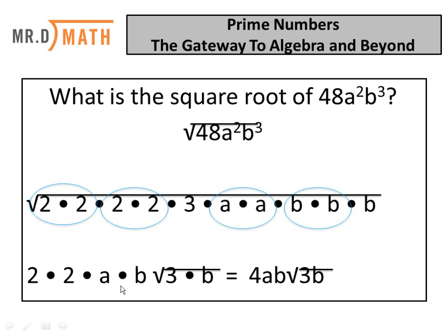And look at my answer. 2 2s, a and a b came out. It makes 4ab. What stayed inside? The 3 and b. And that's it. The square root of 3b multiplied by 4 times ab. That's it. That's all there is to it. By the way, are you ready for this?